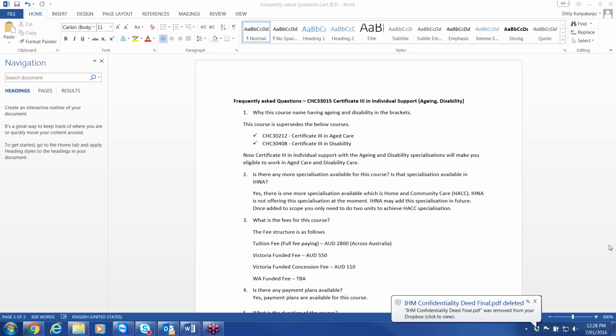But in case someone wants to do a home and community specialization as well, we will be providing that specialization soon, and then they can join for that. Like I said, they need to do 2 more units, and then they will get that specialization as well.